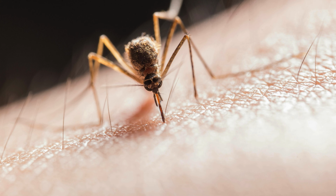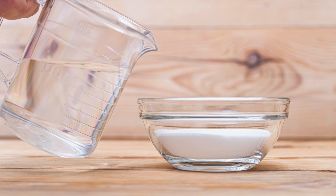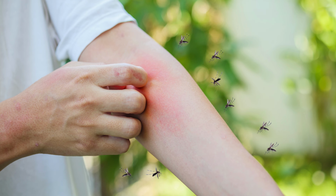Skin soother for itching and bites. For insect bites, rashes, or sunburn, baking soda works as an anti-inflammatory. Make a paste with water and apply it directly to the affected area. You can also add 2 to 3 tablespoons to bath water for a relaxing and healing soak.